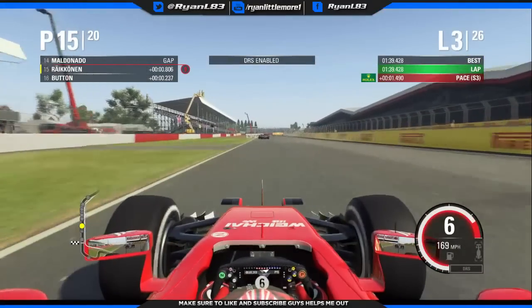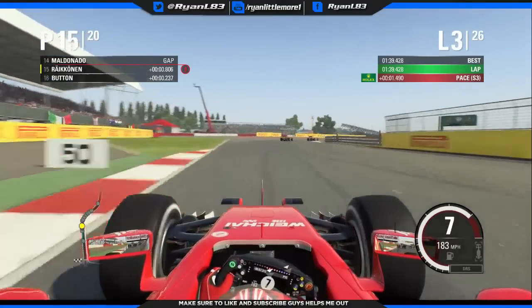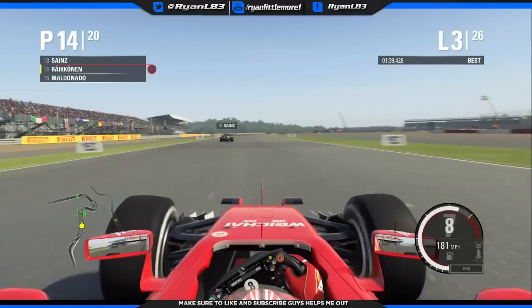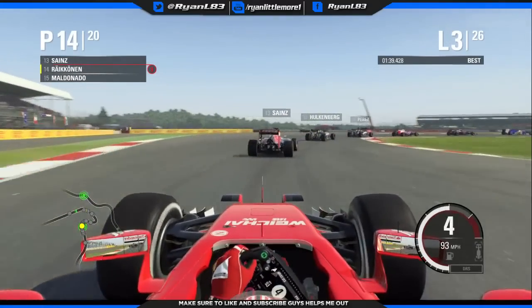And the DRS is now enabled, so we made a move. Someone's trying to make a move into turn 1. That's brave from Maldonado, who's going to make the mistake from that trying to overtake, and we're up to 14th place.